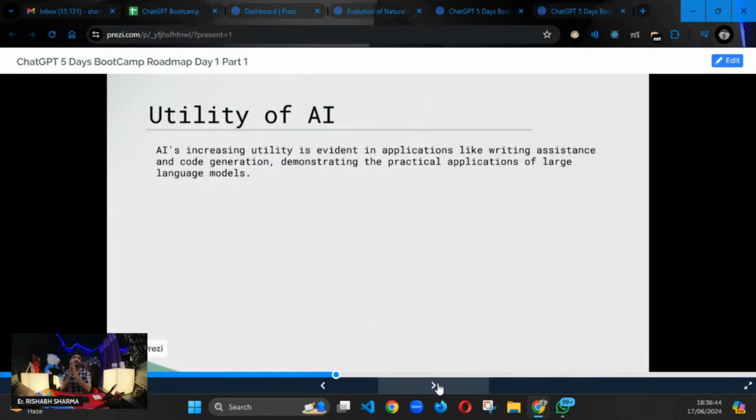So what is the utility of AI in all these things? Yes, now it is ChatGPT version 4.0. One more thing, guys. If you think that you are not getting the desired output, it simply means the prompt that you have put in is wrong. That's it. Nothing else. Simple.